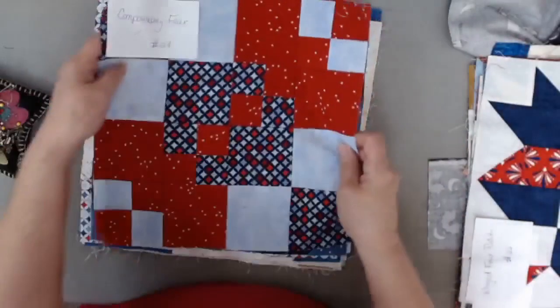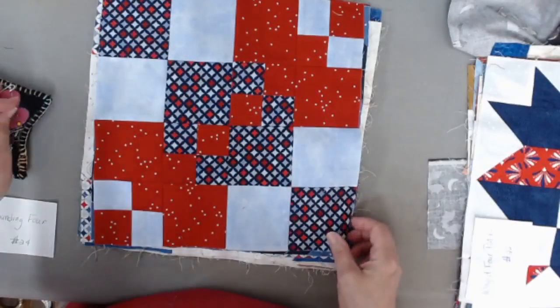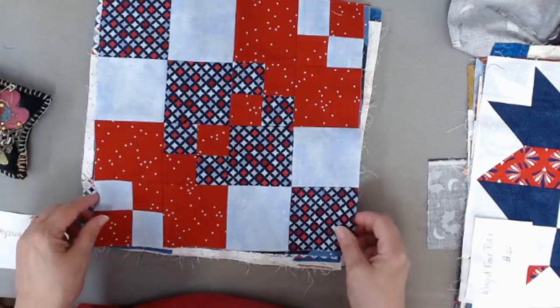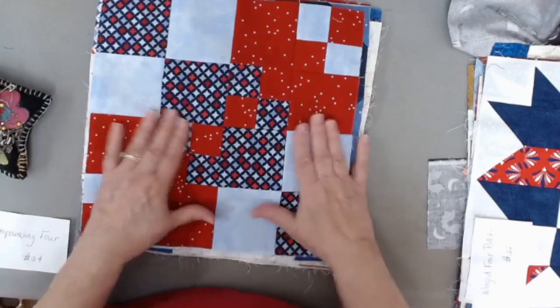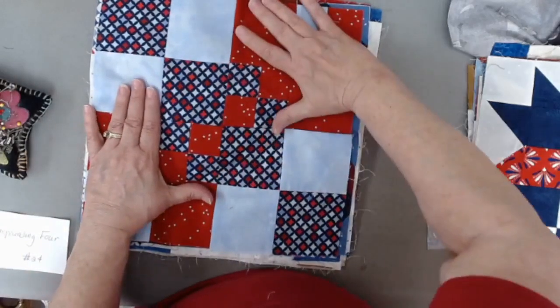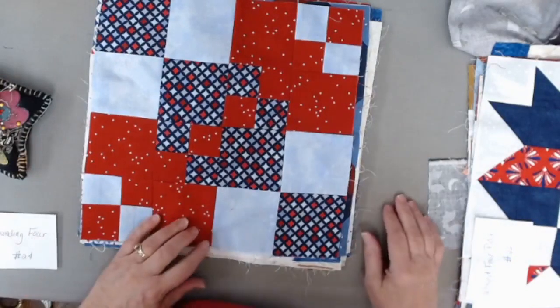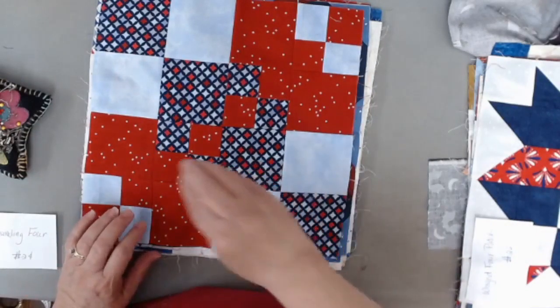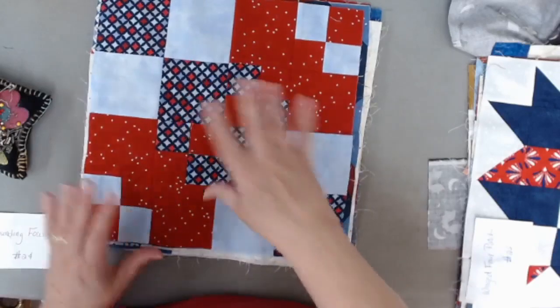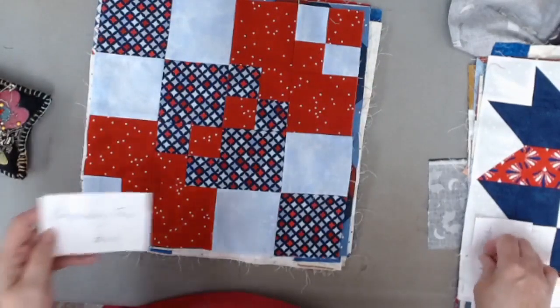This one was number 24. It was called Compounding 4, and it used a lot of 4-patches, and we used the 4-patch square up tool. So we had a 4-patch in the center, created a double 4-patch with that. This would probably be considered a quadruple 4-patch, because we have a 4-patch and a 4-patch and a 4-patch. So that's why it was called Compounding 4.